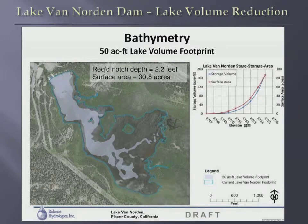That question was finally answered definitively in the summer of 2013 when Balanced Hydrologics determined through a bathymetric analysis that the current spillway would have to be notched 2.2 feet. This would reduce the volume of the lake to 50 acre-feet. But as you can see in this map, this would drain the lake down to about 30 acres, reducing the size of the lake by almost 2/3 of its area. The entire back bay and its surrounding wetlands would be drained.